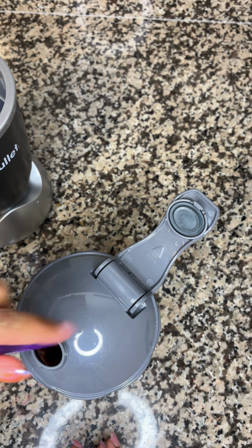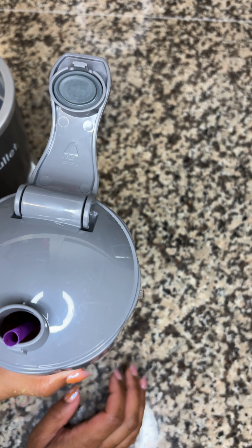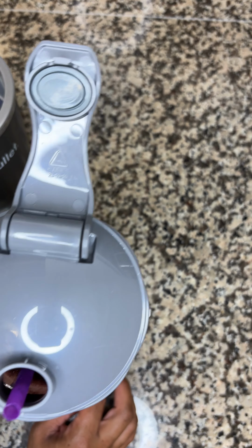So as you can see, I didn't add too much sweet stuff. Let me taste it, see if it turned out. Yes, yes, yes, yes, yes, yes. This is so delicious. This is exactly what I needed.